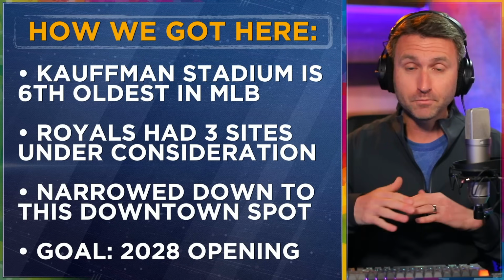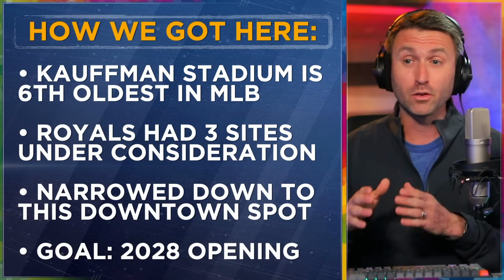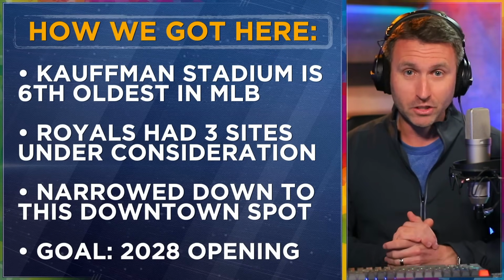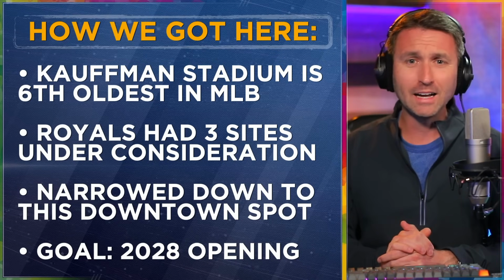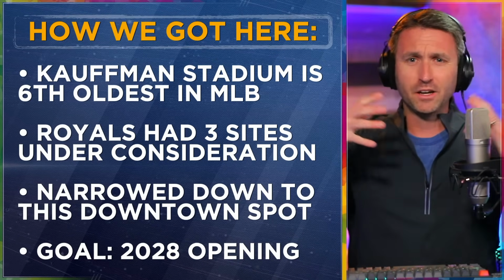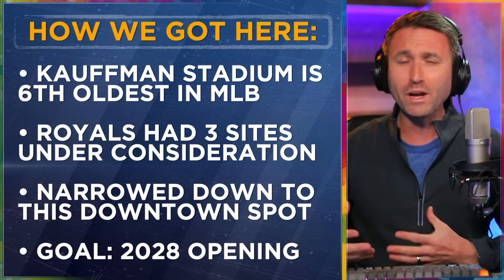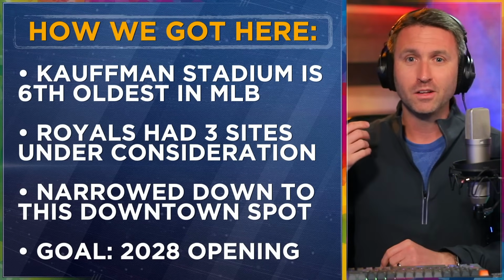Kauffman Stadium, where they've been since nearly the beginning of their existence, is now the 6th oldest facility in Major League Baseball. And it's well known and still highly regarded as a baseball venue. They've got the fountains out there. It's kind of wide open. It is in the suburbs. There's the green rolling hills, and it's quaint and beautiful, but it's old.